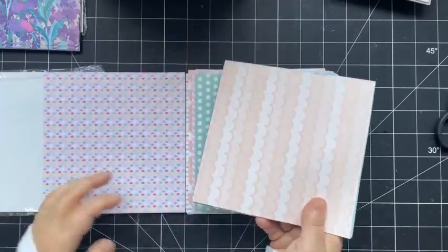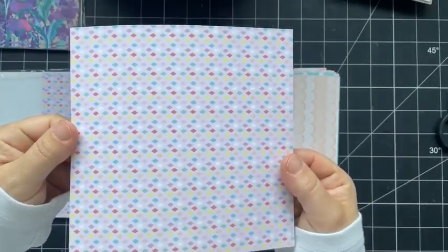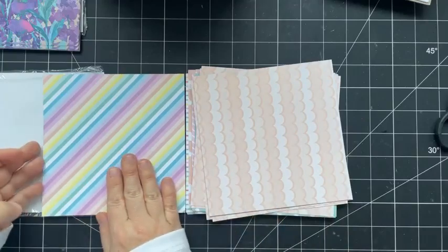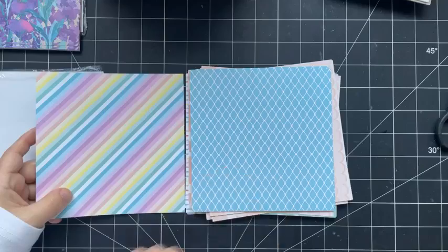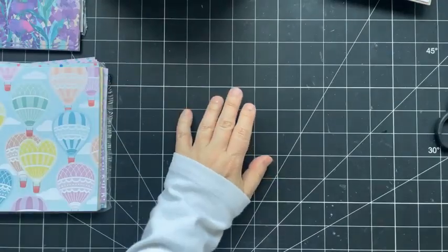Ooh, I love this one. So we've got a diamond shape. Let me bring this up a little closer so you can see it. It's kind of hard to see. So we've got a diamond shape and then some Petal Pink scallops. I love multicolored diagonal stripes. And then the back one of this is Balmy Blue. So that's the DSP.